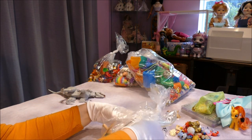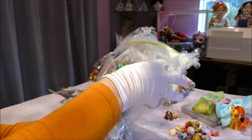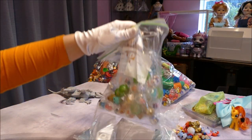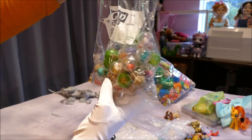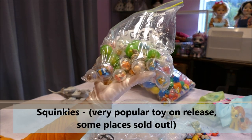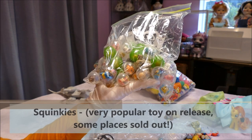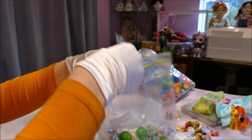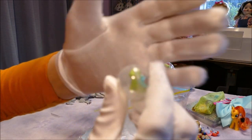I didn't actually look why I grabbed this bag. Why did I grab this bag? Oh, for what's coming next. Okay, yeah. So, Squinkies? I think they are squishies or Squinkies or something. Now, these are something which I was late to the party on. They actually sold out of New Zealand stores pretty fast around where I was. They're these tiny little balls with these tiny little squishy characters in them.